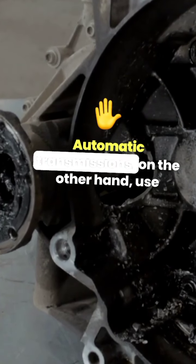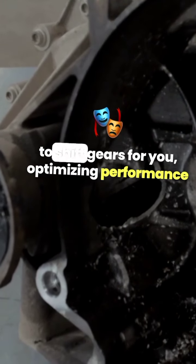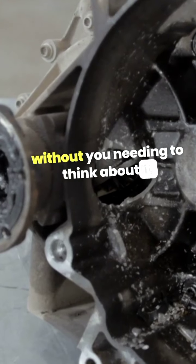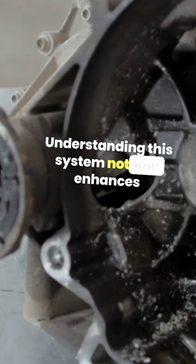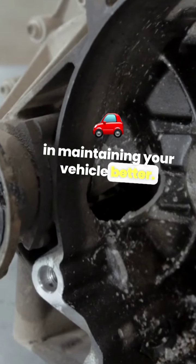Automatic transmissions, on the other hand, use a complex system of hydraulics and sensors to shift gears for you, optimizing performance without you needing to think about it. Understanding this system not only enhances your driving experience, but also helps in maintaining your vehicle better.